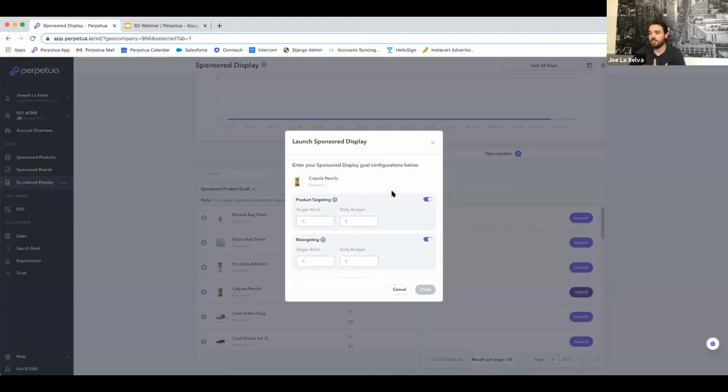I can click launch, and then it's going to ask me, okay, do I want to run both product targeting and retargeting? By default, they're both turned on. You can turn either of them off. And then you're just tasked with setting your target ACoS and daily budget for each of those different segments.